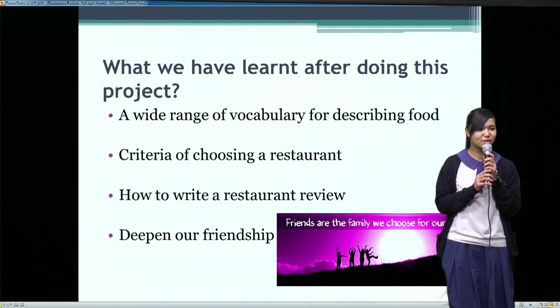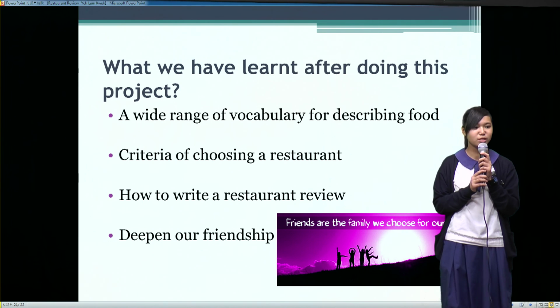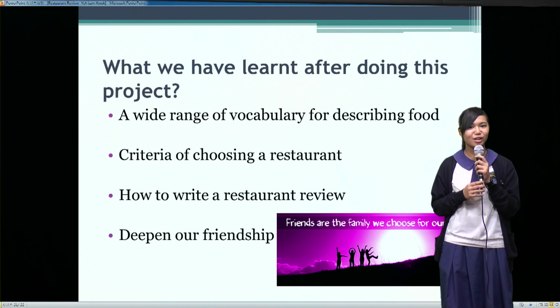After doing this project, we have learned a wide range of vocabulary for describing food, the criteria of choosing a restaurant, and how to write a restaurant review. Of course, the most important point is that we depend on our friendship.